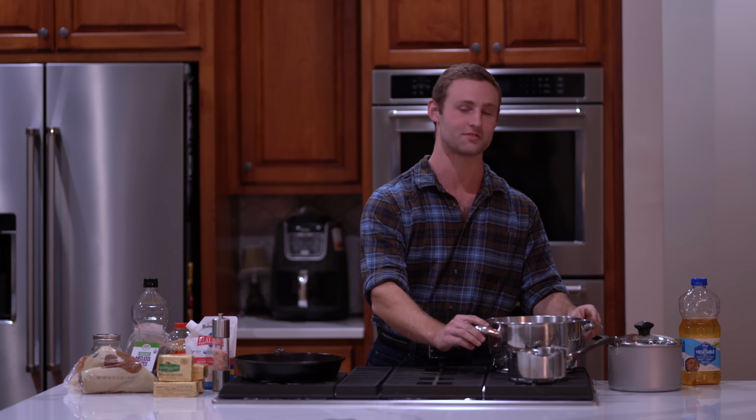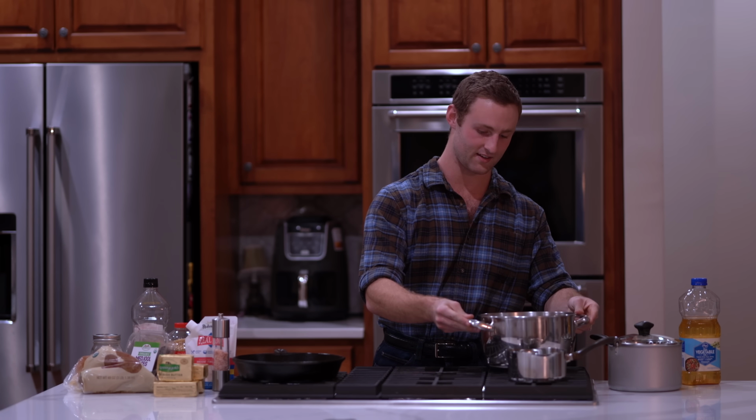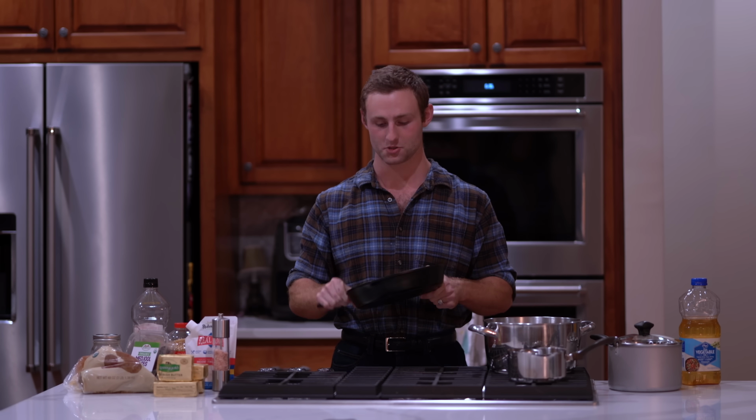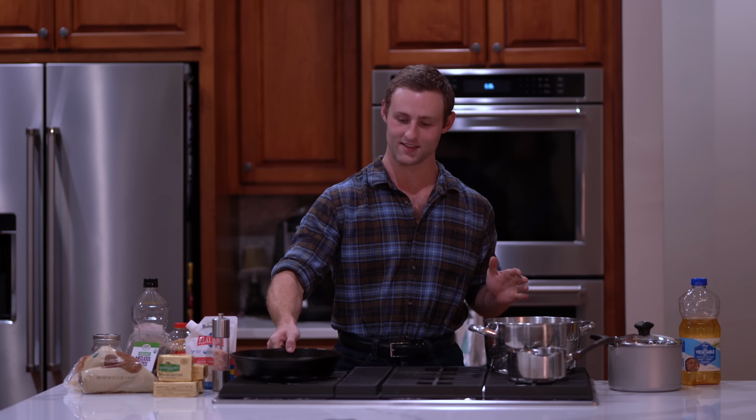So get yourself a stainless steel pot or a stainless steel pan. I would even recommend a cast iron skillet. This is personally my favorite way to cook other than on the grill. There's so many things that you can do and it gives so much flavor to your food. So I would recommend avoiding anything non-stick and using either stainless steel or cast iron to cook your food.